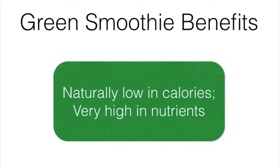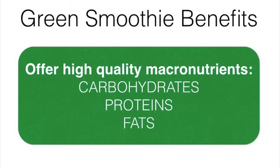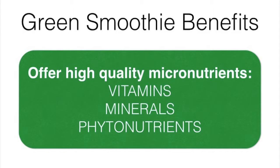They can be very low, naturally low in calories, although you can make them, as we will learn, higher in calories to suit your personal lifestyle needs or personal metabolic needs. Either way, they're going to be packed with nutrients. Nutrients of the macronutrient type, the right carbohydrates, the right fats and proteins, and loaded with micronutrients, the vitamins and the minerals. As well as green smoothies are loaded with phytonutrients.